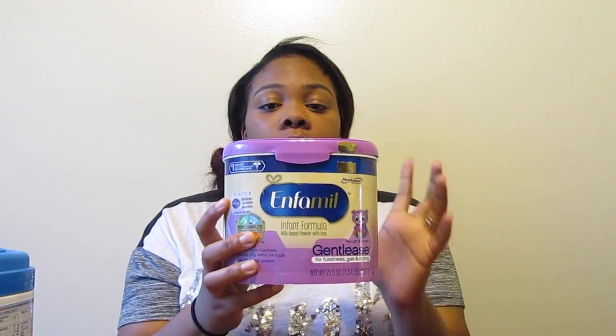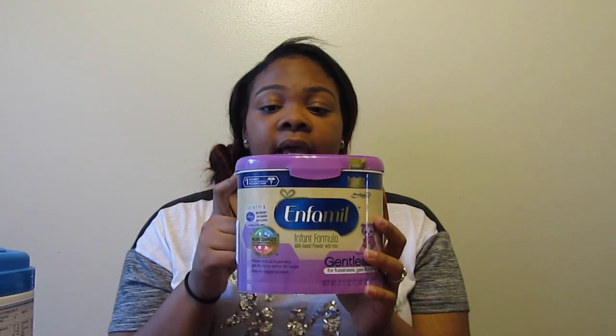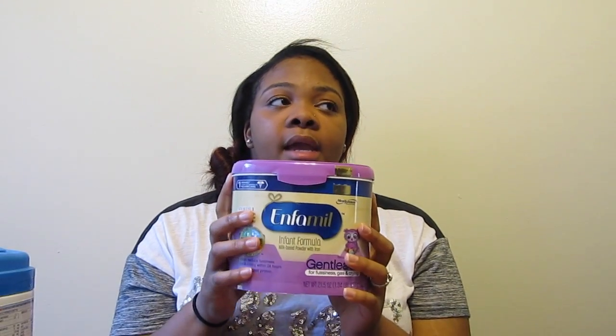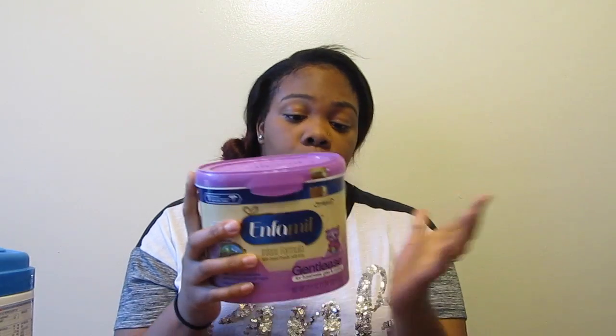We started off with this Enfamil, the Gentlease formula. This is okay, but it made AJ super gassy. And I figured, why not try it? Everybody uses Enfamil, but it just wasn't working for him. It made him super gassy. So when I took him to the doctor, she recommended that we start using this Gerber. And this has been a life changer.